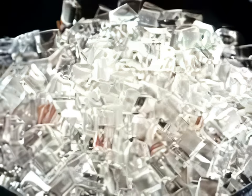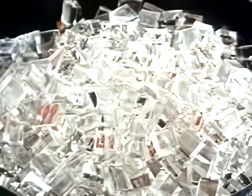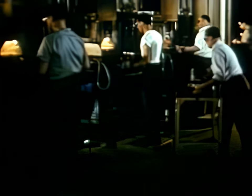No, he didn't cut himself. The red on some of the glass is a clay dye for an identifying number. It will be burned out completely in the next step. And that step is molding. The pieces of glass must first be softened in these furnaces.